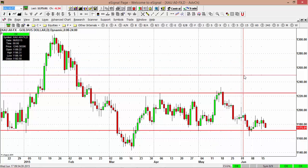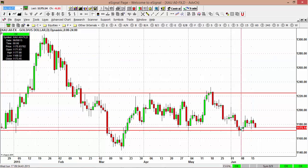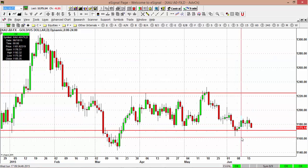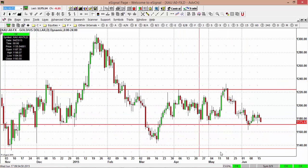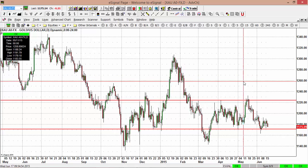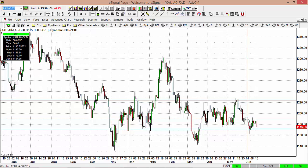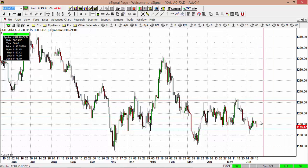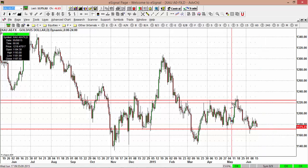Okay, taking a look at gold, we're now at this channel bottom, and we're challenging the 1175 area again. This market just can't seem to make up its mind where it's going, and a breakout of these levels, as you can see on the chart, will give us clues as to where the market will head next.